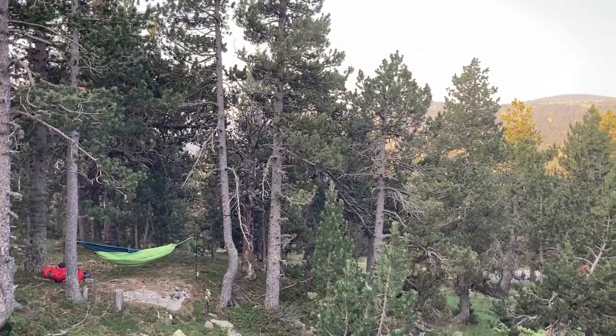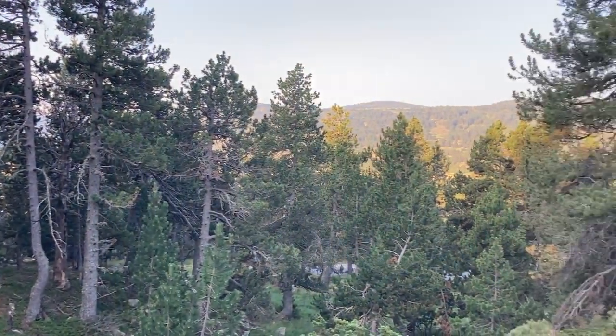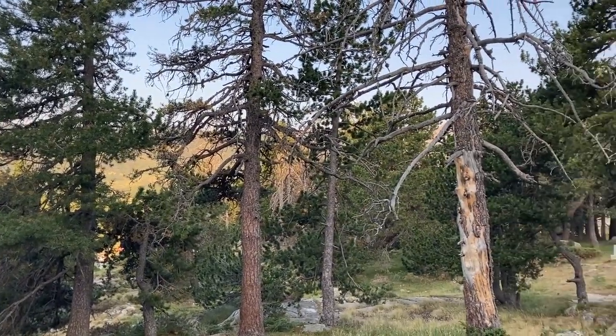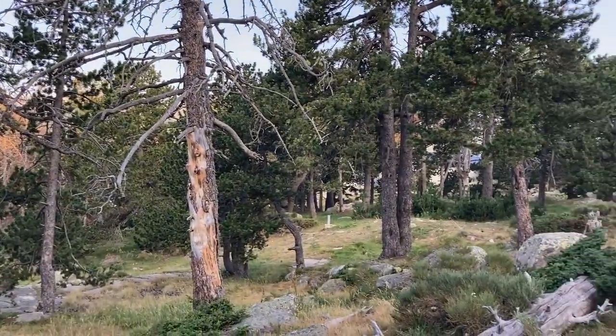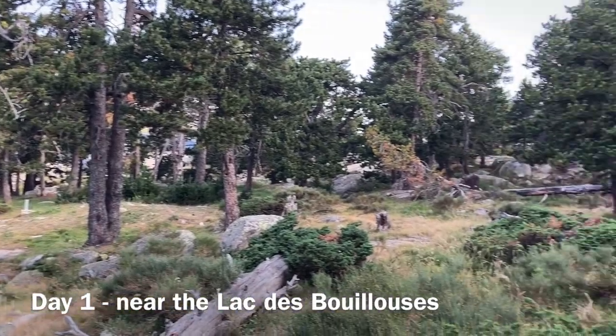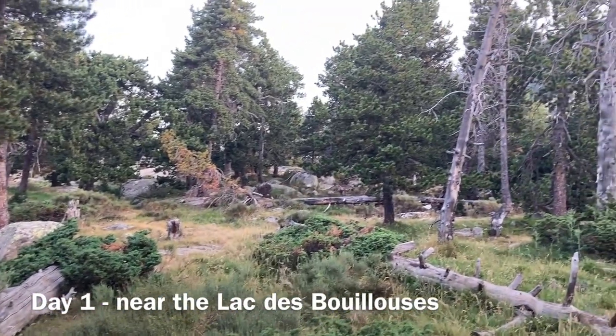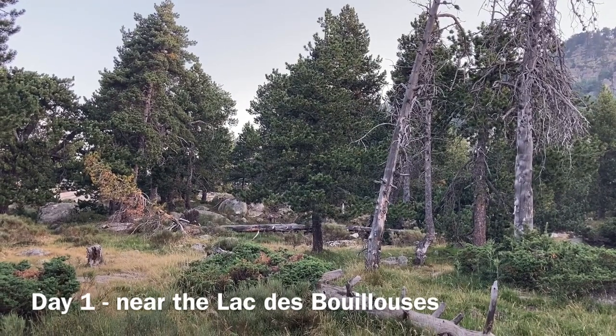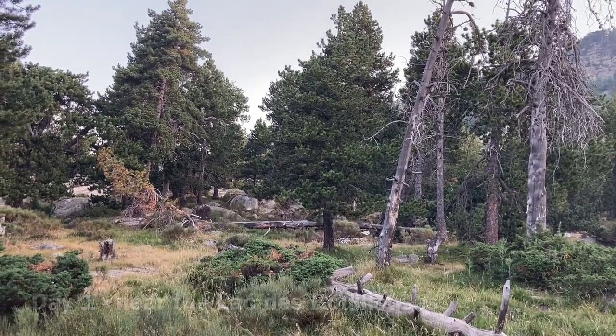I haven't even looked at it yet. So let me show it to you. Here you go. Oh my god. So not bad at all. Beautiful fir trees. A gorgeous smell. Really, really nice smell.